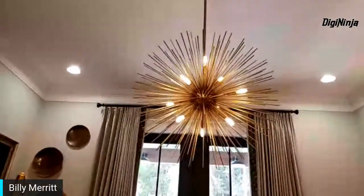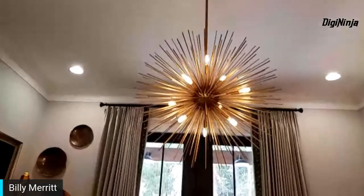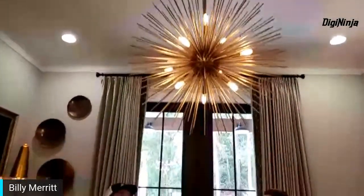Tell me about this. What is this? It's called a Sputnik chandelier. All the funkiness. A Sputnik chandelier. I like it. If you like it, let us know you like it.